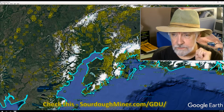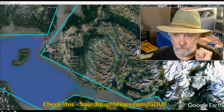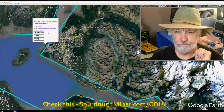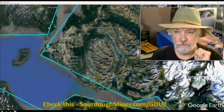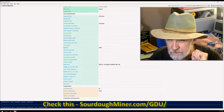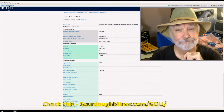But let's just go look at, say, around Anchorage, for example. So let's look, here we go. We got right downtown Anchorage, Point Woronzof, gold commodity. I wonder when that one was discovered. Anchorage, Alaska. Okay, the reference for it is Cardex. It doesn't give a date. So, okay, we don't know.